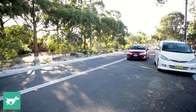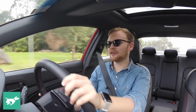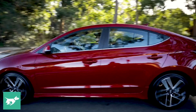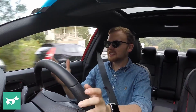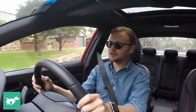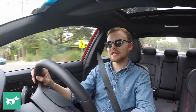However, while the Hyundai is more refined and more polished overall than the Honda, it's not quite as fun to punt into corners. The steering's a bit more remote. The ratio is a little bit slower than the Honda's. It's still perfectly fine and you can definitely have fun with this on a good road, but the crisp steering of the Civic is what really sets it apart for me.